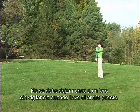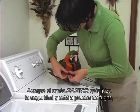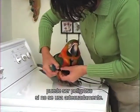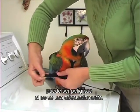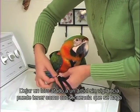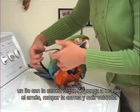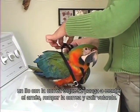Now, no bird should ever be left unattended while wearing a harness. While the aviator harness is safe and escape-proof when used properly, it can be dangerous if used improperly. A pet tethered to a tree unattended can be caught or tangled, and given enough time can possibly even chew through a leash and take an unexpected solo flight.